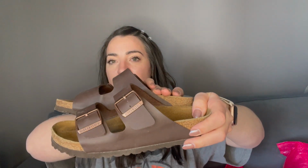Okay, the next pair here is this pair of Birkenstock Arizona double strapped oiled leather sandals. Those are a size 38. I'm pretty sure they do kind of fit me. I tried them on, they fit okay, but I already have a pair of Birkenstocks that I thrifted for myself for this summer, so I'm not really looking to keep this pair. I will for sure list them.